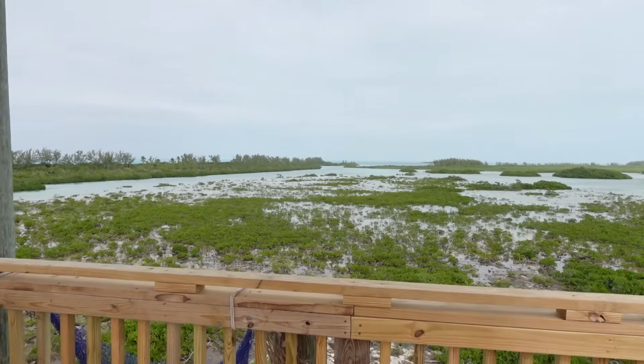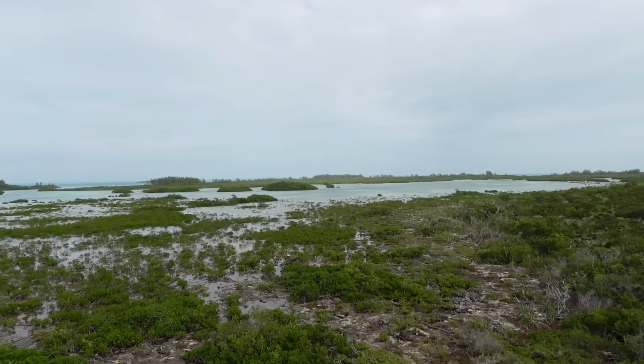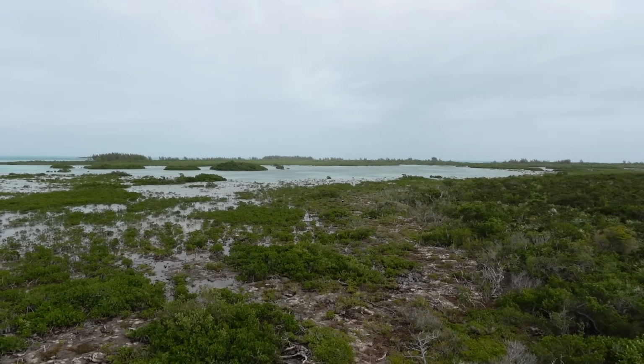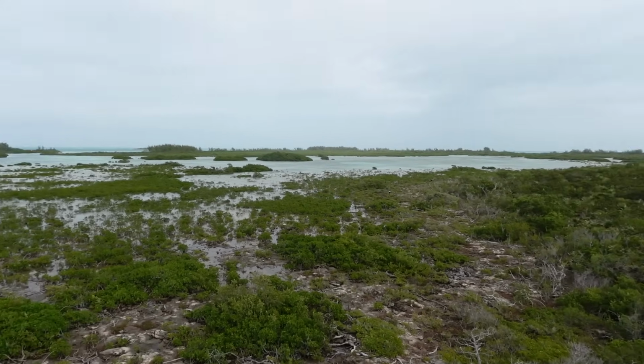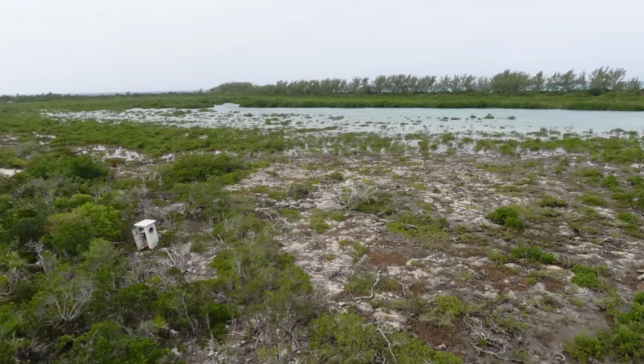It's nice, isn't it? That's the thing, it shows just how much of the island hasn't been developed, and that's what makes it really great for wildlife and nature, and also makes it just this really peaceful and tranquil place to come.